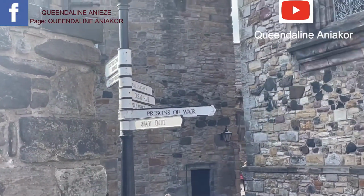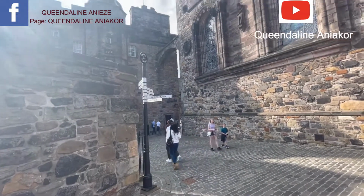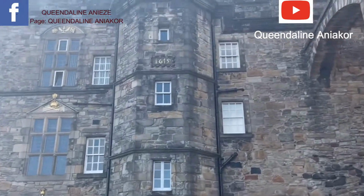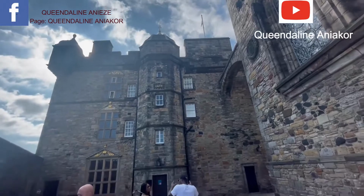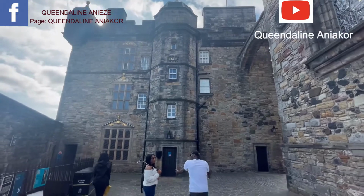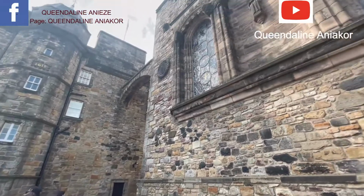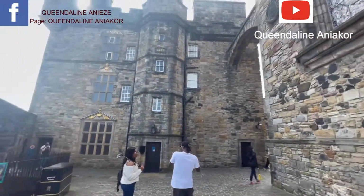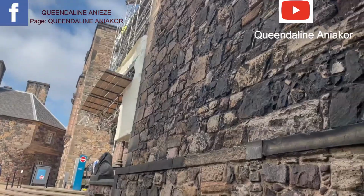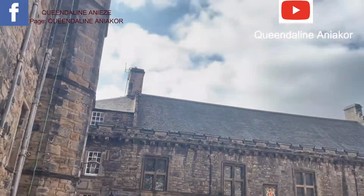Right now we want to move into the Crown Square. Crown Square has a lot of buildings, or let's say compartments in it. You can see the Royal Palace, the honor of the Scottish grandeur. You can see the Great Hall and St. Anne building. This building is actually from 1650. Because it's during the COVID, we are not allowed to enter some places. So this is the Crown Square.